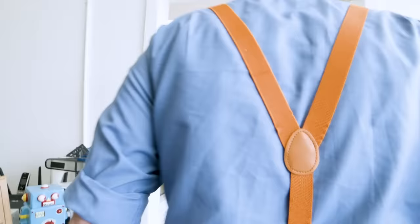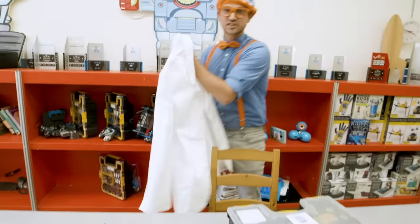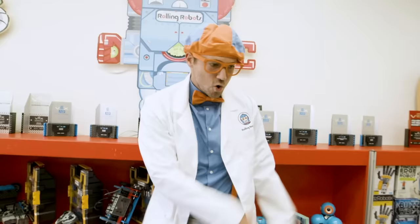Whoa! All of this robot stuff has been so much fun. I'm excited to see what's inside. Whoa, check it out. It's a robot building coat. Wow, how do I look? Yeah. Team Rolling Robots. Woohoo! All right.